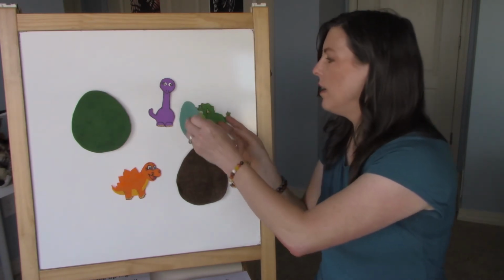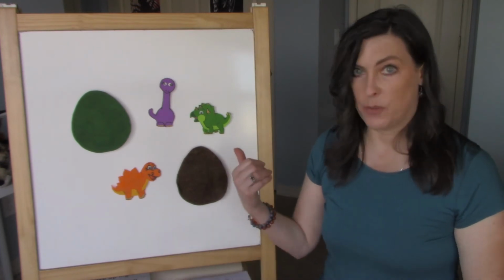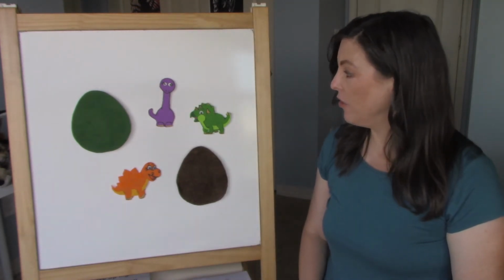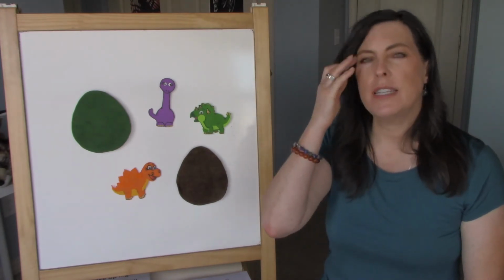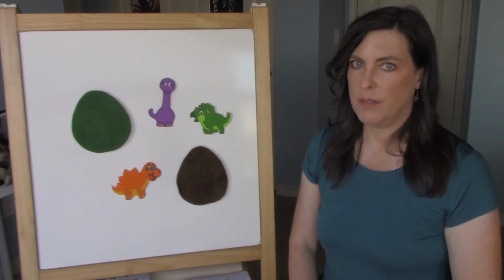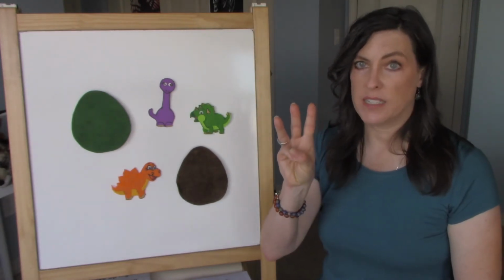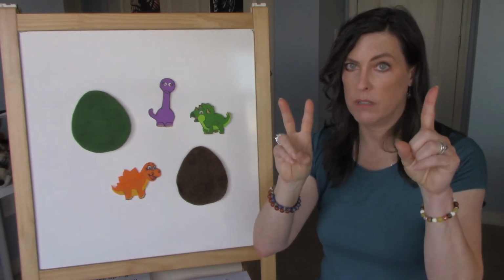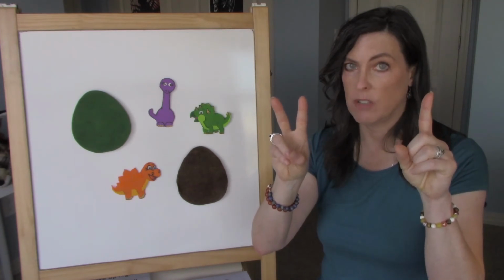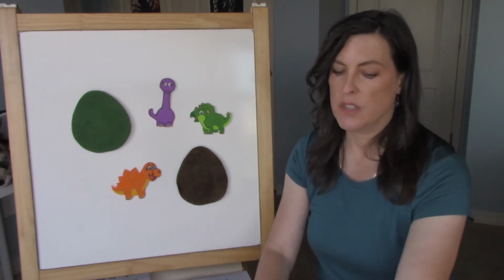Ooh. It's a Triceratops. These were in Colorado too. A Triceratops. That's pretty cool. Why do they call it a Triceratops? Do you know? Well, tri means 3. Can you show me 3? There's 3. You could do it with 1 and 2. That's also 3. Yeah. Tri means 3.